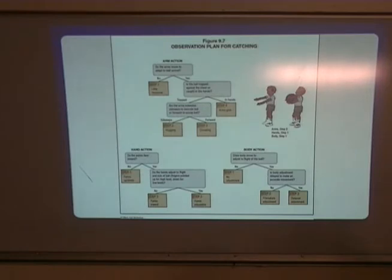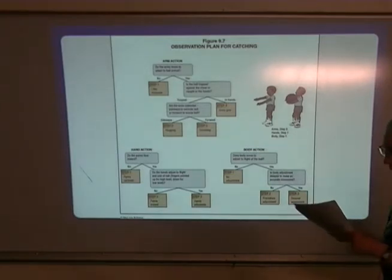There's much more variety in catching and throwing, right? So the kind of surface that I'm on is going to make quite a lot more difference to a catcher than it is to a pitcher, right? The weather is going to make a lot more difference. What kind of ball it is will make a difference, right?